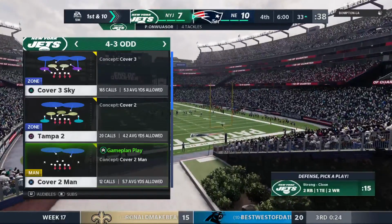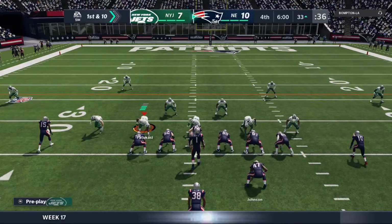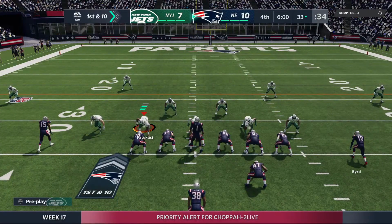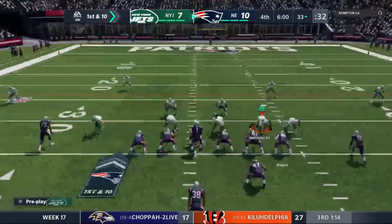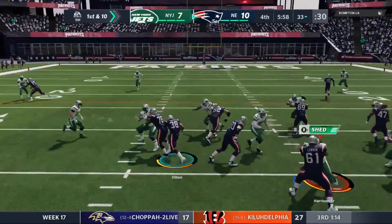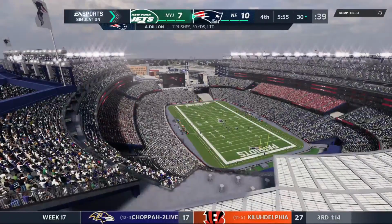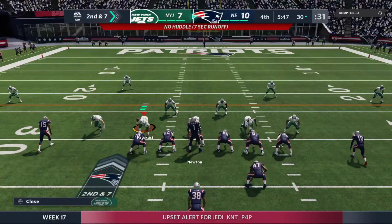Back now in Foxborough. It's been a very hotly contested game to this point. Just a field goal separating these two teams as we get set for the 4th quarter. Back to Dillon on 1st down. Down to the 30 after a gain of 3.